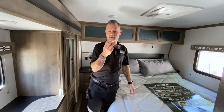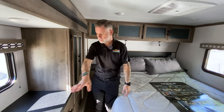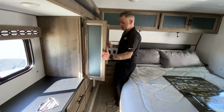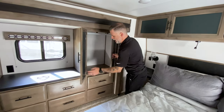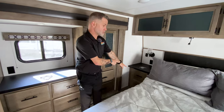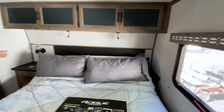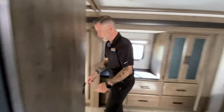I think this has three. I need to double check. I know it at least has two. It possibly has three. You've got a nice place to put whatever you want here. A lot of drawer and closet space, as well as a nightstand on this side with drawers. Is there a small? Yeah, there's a small nightstand on that side, and you're going to get USB as well as regular charging there. And Greer, if you just want to go in there, I'll come to this side.